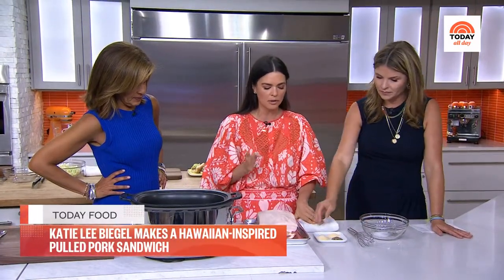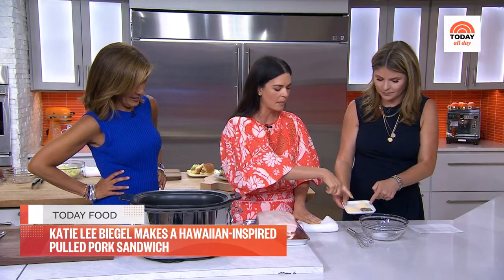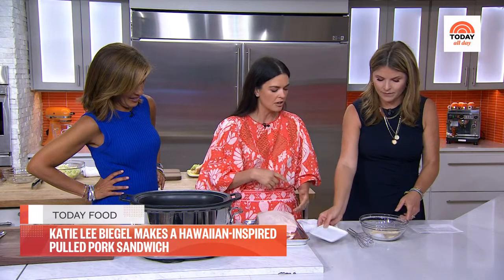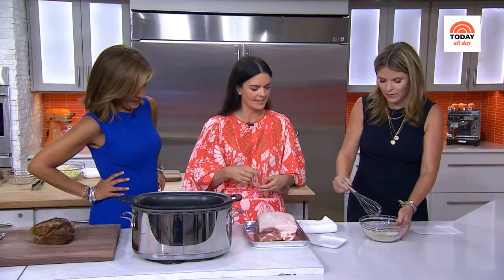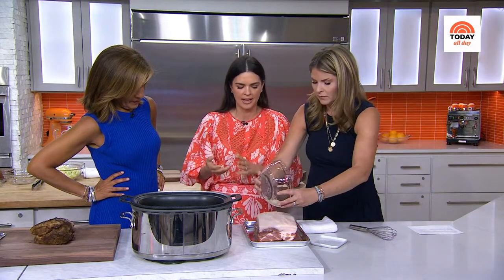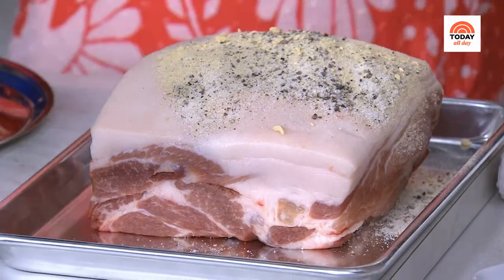You can use a pork butt or a pork shoulder for this. We're going to do a little rub. We've got salt, garlic powder, pepper, some ground ginger. All goes in there and gets whisked up. Kind of Hawaiian inspired, right? Yes. So, you know, pork is so big there with having the pig roast and everything. So this is a way to have a little taste of it at home.